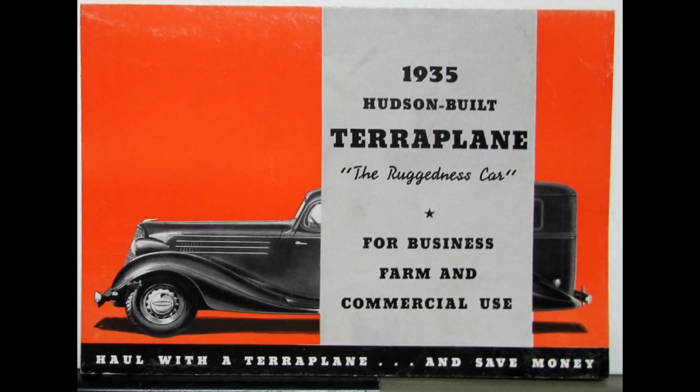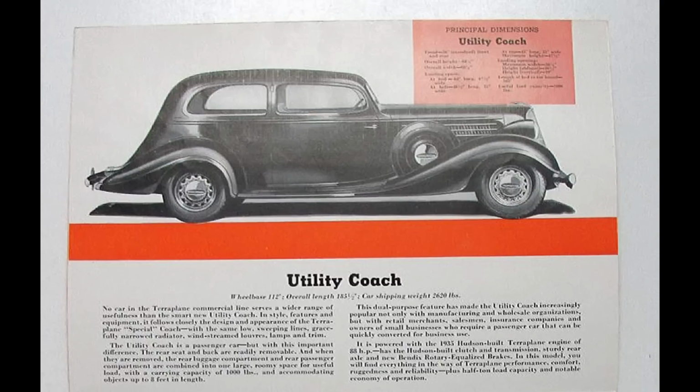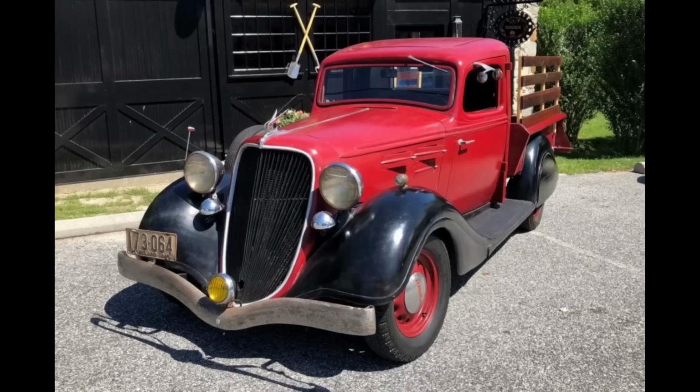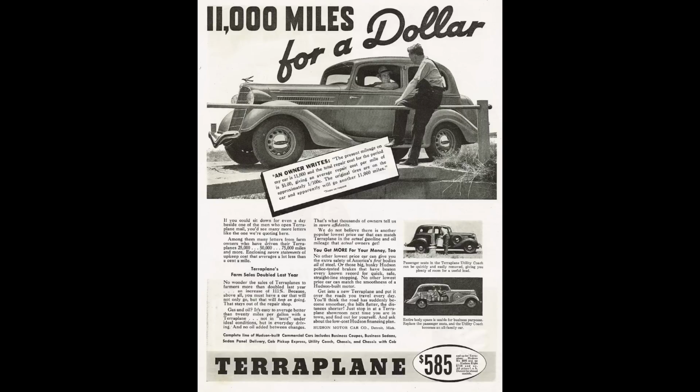The commercial cars consisted of the pickup truck called the Big Boy, utility coach, and panel truck. Lots of sources will say that these cars never existed. They are rarer than hen's teeth, with only 1,281 commercial vehicles shipped in 1935. It's also important to note that Hudson did offer the Terraplane model as a base entry-level model. Hudson was the better of the two options, the more luxurious option. I didn't break down any of the Terraplane models because we're going to cover that when we cover a Terraplane.